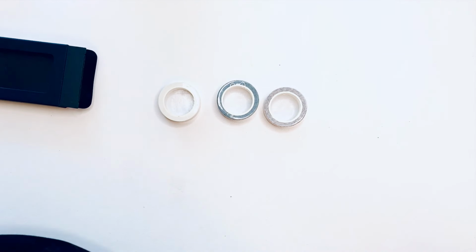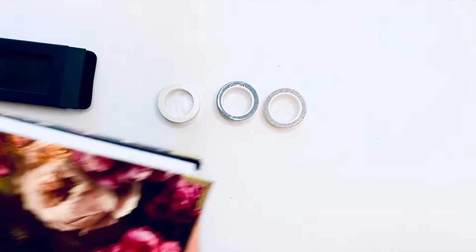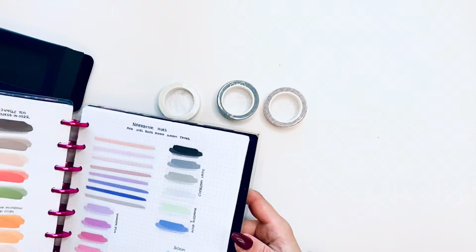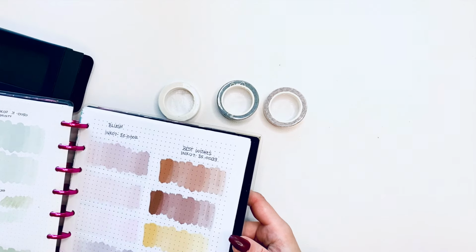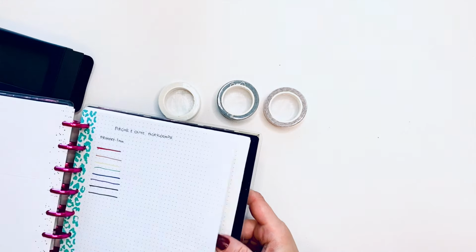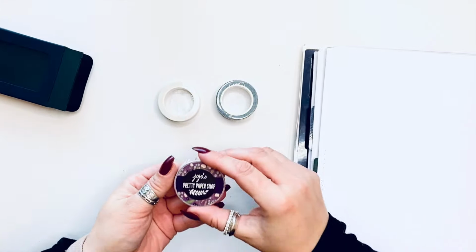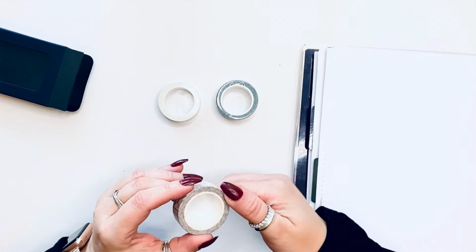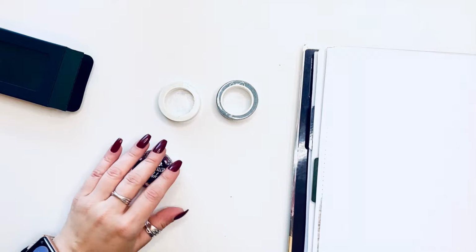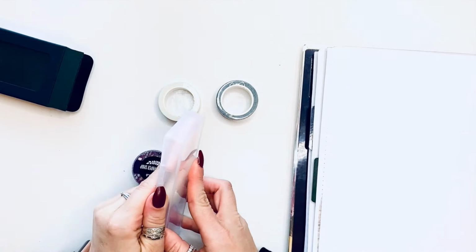Of course, let's go ahead and go through this and do some swatches, because how will you know what it looks like? The fun thing about these is that they match some of her collections. So I'll show you all of these and we'll go from there. I'm going to go ahead and open them, and once I open them, I'll be right back and we'll do swatches.